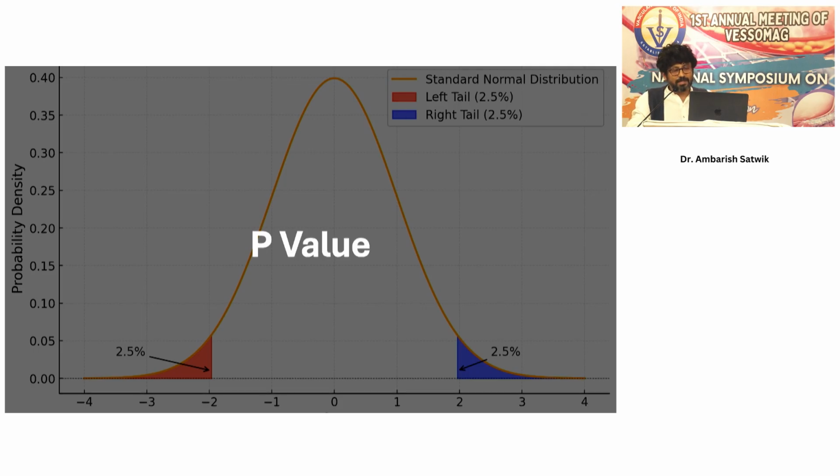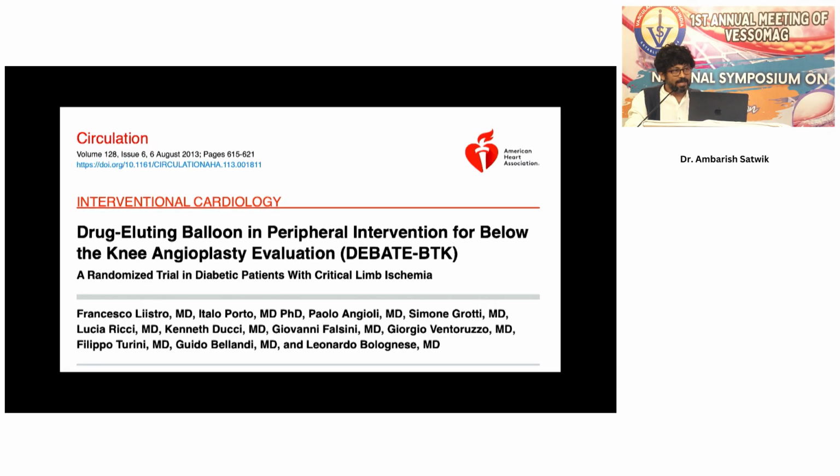Armed with this information, let's look at the evidence. And a lot of this is what Dr. Edward Choke and many others have shown you, but let's scrutinize this information. This is the first prospective randomized controlled trial that was carried out involving DCBs in the below the knee segment. It's called DEBate BTK. And you find that the results are encouraging.